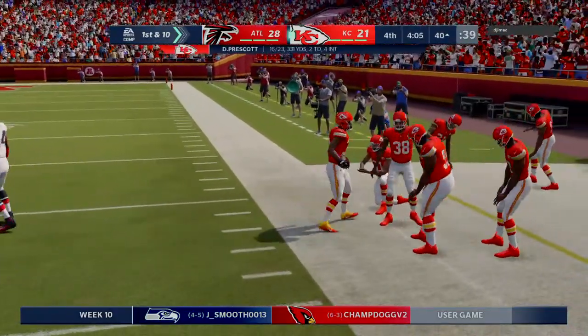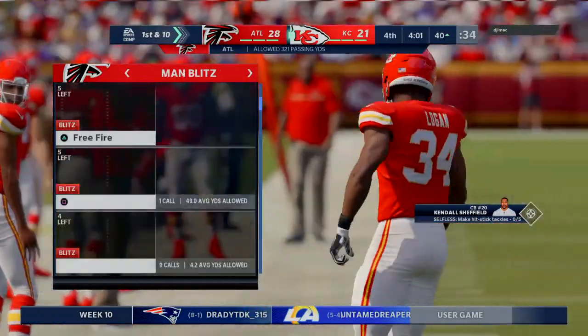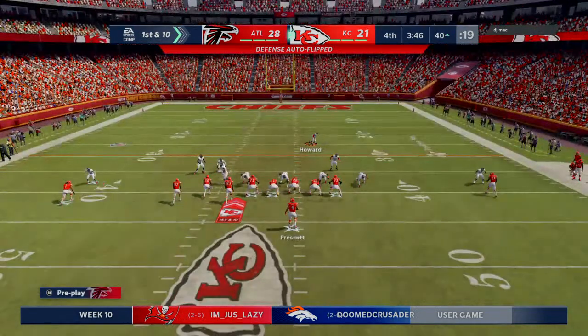And they've got it well across midfield down to the 40 before it's all said and done. A good pickup there, a 22. 1st and 10 at the 40-yard line.